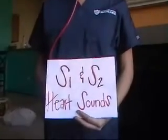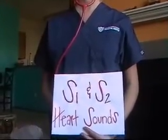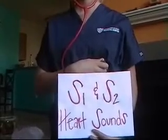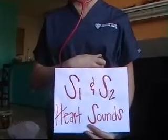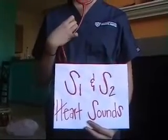S1 is the sound made by the closing of the atrioventricular valves. It is the lub sound and is heard best over the apex of the heart. S2 is the sound made by the closing of the semilunar valves. It is a dub sound and is heard best over the base of the heart.